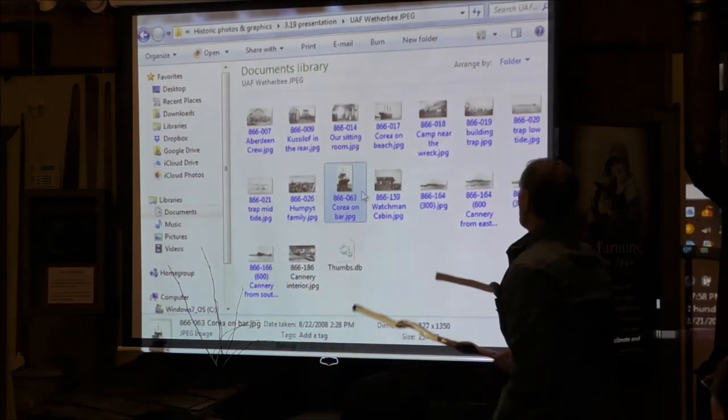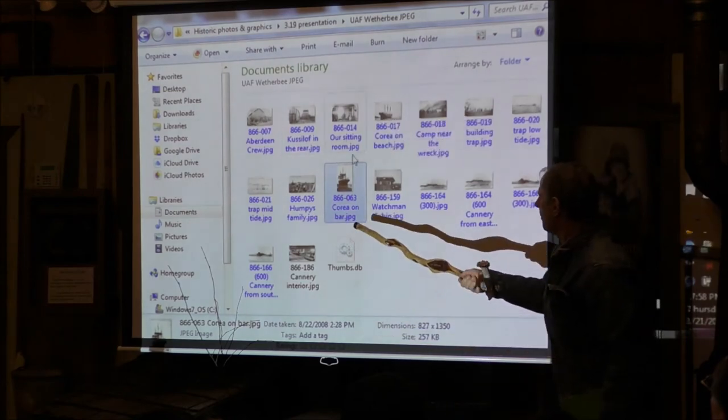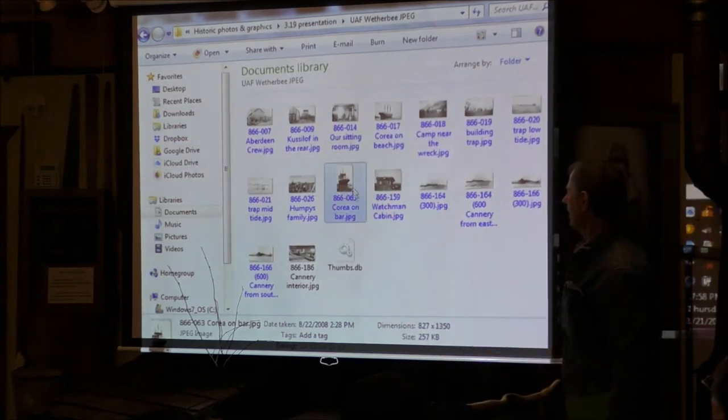it was sinking. Oh, go back to that last picture. Which one? Perfect. The one that's on the bar, that one. Sorry, thank you.